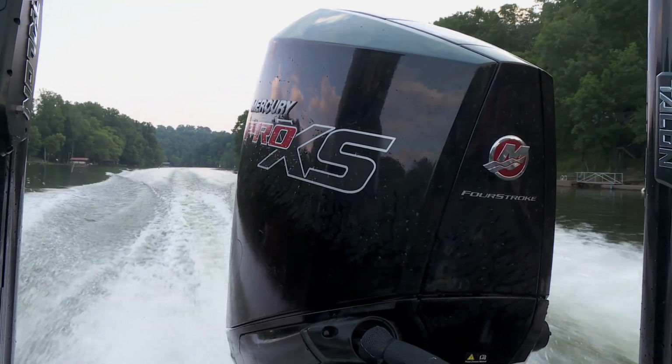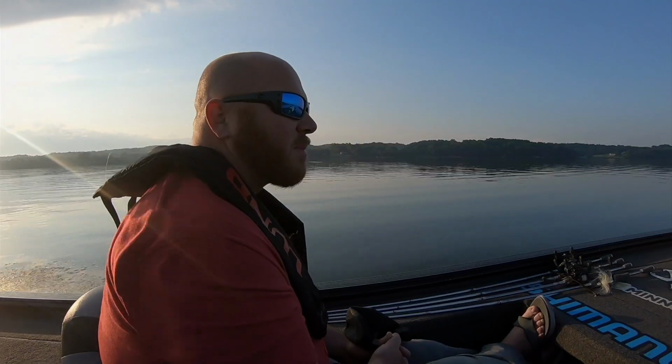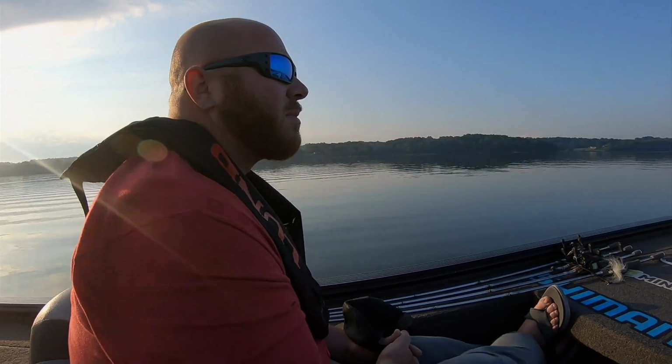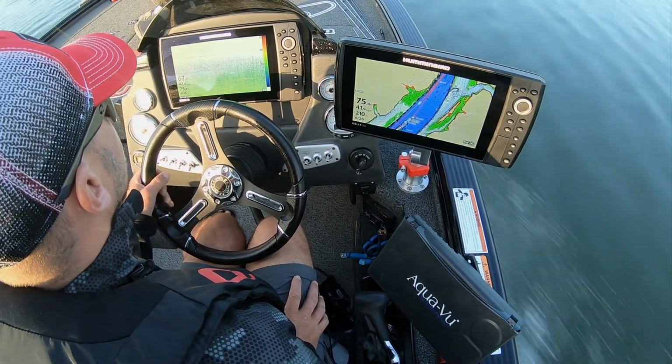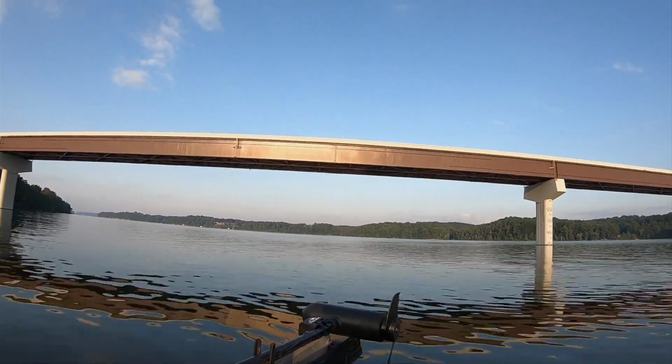These Tennessee River lakes are kind of known for using really big baits, but we might have to pull some finesse tactics out of the bag today to put a few of these things in the boat. That'll be fine with me.